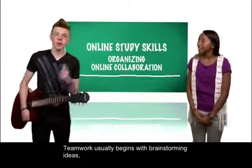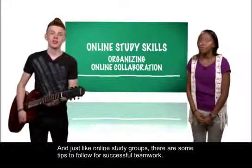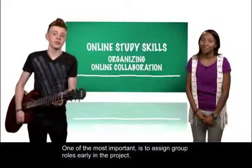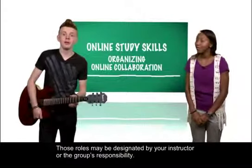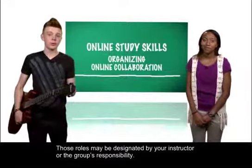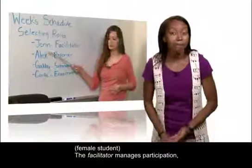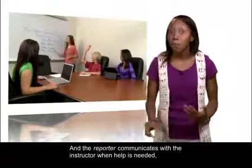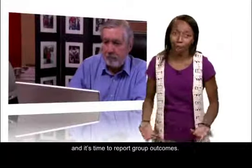Teamwork usually begins with brainstorming ideas that are narrowed down to the best ones to meet project goals. And just like online study groups, there are some tips to follow for successful teamwork. One of the most important is to assign group roles early in the project. Those roles may be designated by your instructor or the group's responsibility. If left as a group's responsibility, 2 primary roles are suggested. The facilitator manages participation and keeps the discussion focused. And the reporter communicates with the instructor when help is needed and it's time to report group outcomes.